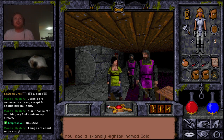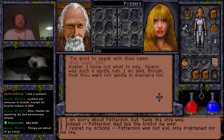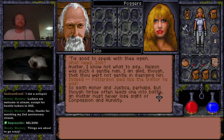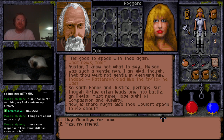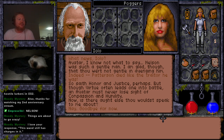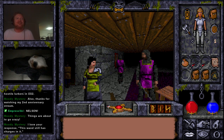Who's this? Yellow. It is good to speak with thee again. What news, Yellow? Avatar, I know not what to say. Nelson was such a gentleman. I'm glad, though, that thou wert not gentle in avenging him. Indeed, Patterson died like the traitor he was. So saith honor and justice, perhaps. But though virtue often leads one into battle, an Avatar must never lose sight of compassion and humility. Now, is there aught else thou would speak to me about? No, goodbye for now. I love your response. The wand still has charges in it, yeah. No one's gonna miss Feridwin.